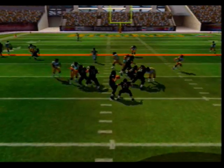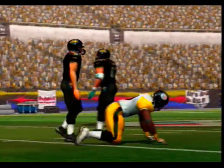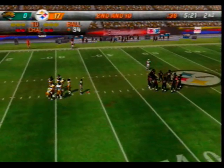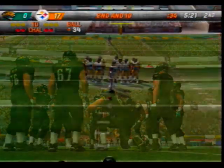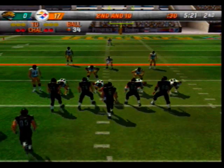The Steelers come out in a 4-3. Throwing. Ooh, nearly picked off. Carswell was his intended target. Second and 10. Ball on the 34-yard line.